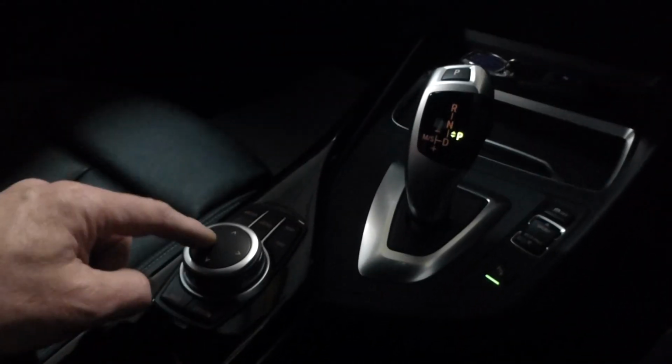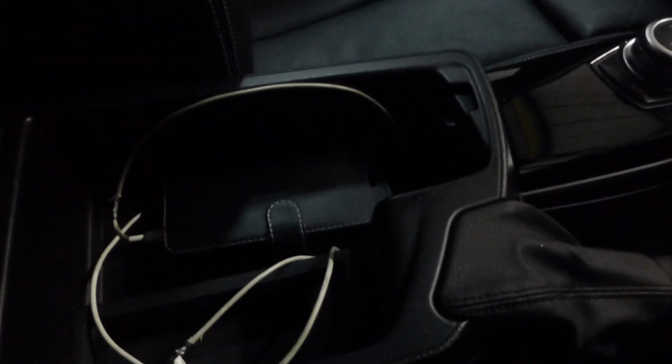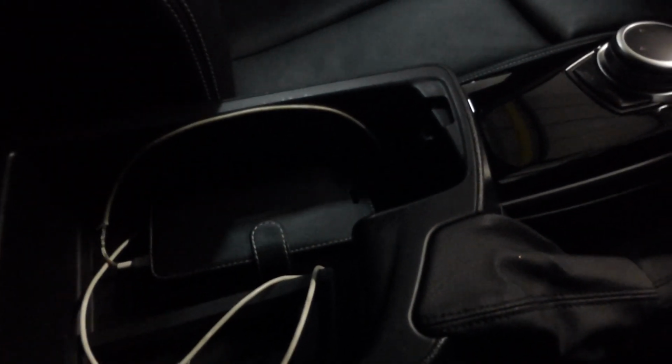There's your wheel. I've pictured the servicing again in the car. My phone's on charge at the moment. My son's just trying to ring me. I'm sorry, Thomas, I'll ring you back in a moment.